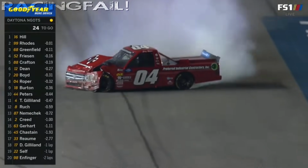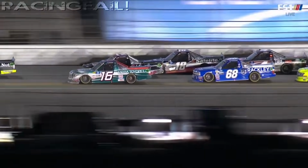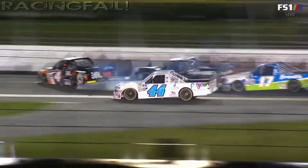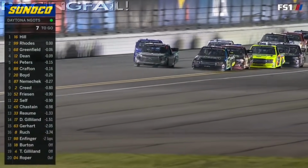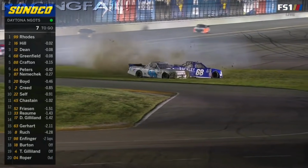Wow, unbelievable that it was just Corey LaJoie involved in that. 18 goes to the outside. A little bit of a bump from Gilliland. It just caught him at the wrong place. These bumpers don't match up all that well. A lot of times it just caught him at the wrong place and turned him sideways into the wall. Oh, no! A little contact, and he's not going to be able to hang on to it. And he takes Peters with him.